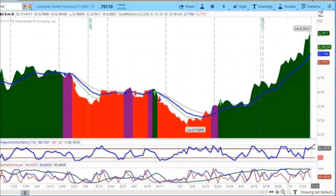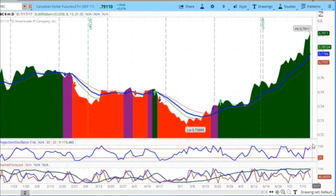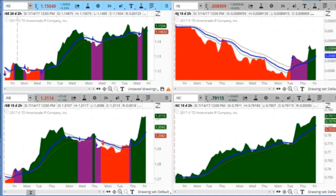And you could see the projection oscillator down here. That's that blue line, very overbought also. So that's looking like it's going to pull back. There are so many things in here that look like they're overbought. It's going to enhance the fact that we think the dollar is going to rally this week, and all of these other currencies are going to pull back.